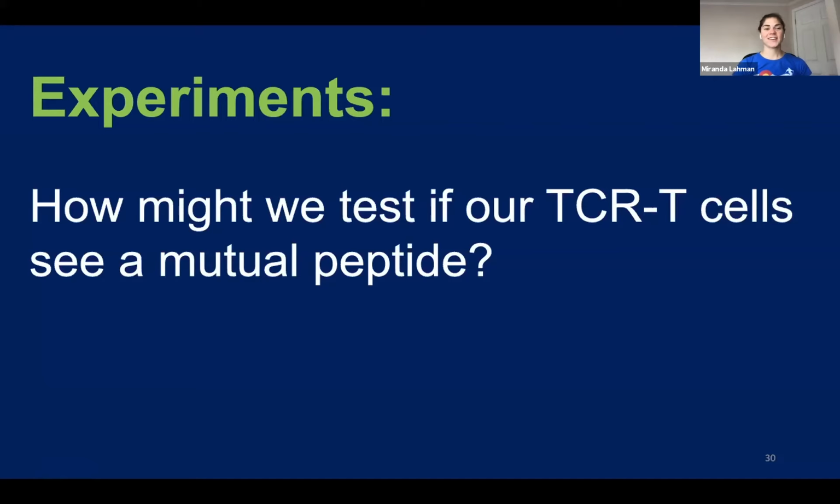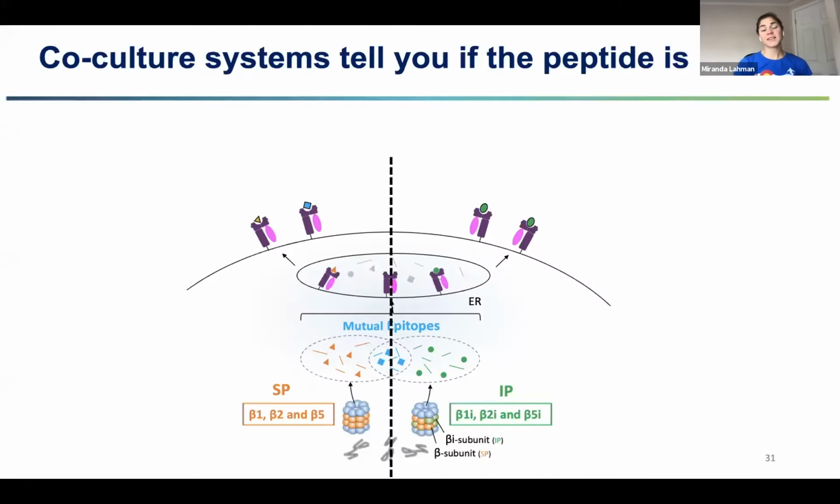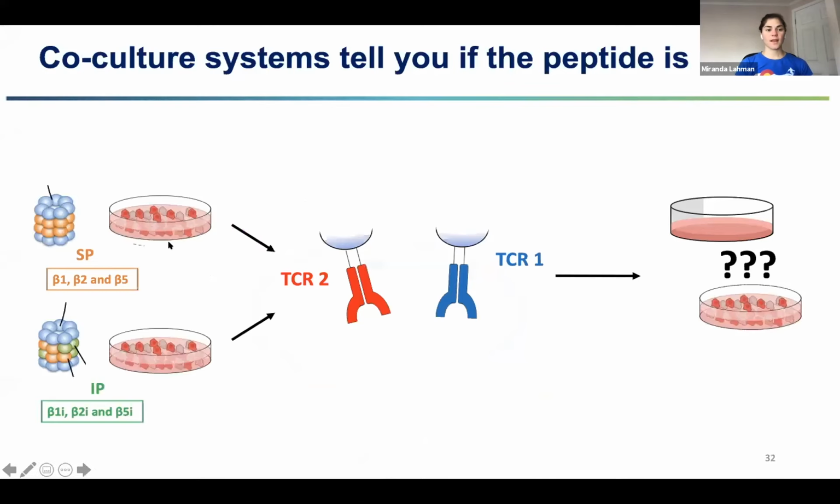Okay, it's okay if you don't. So how I test this is I take a cell line and put it in a co-culture system. So I take cell lines expressing either the standard proteasome or the immunoproteasome, and I put them in a dish, and then I co-culture them with the T cell expressing either, say, TCR1 or TCR2. And then I want to see if those cell lines expressing the immunoproteasome or the standard proteasome still exist. If they're there, that means that my T cell couldn't see them and couldn't eliminate them. If they're gone, it means that my T cell could see them and got rid of them.